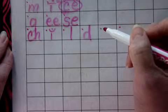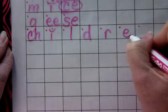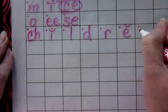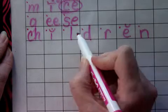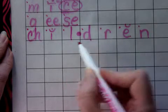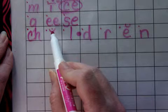The next sound is r. E, n. Single vowel followed by one or more consonants. The vowel is short. Here's the syllable break. A single vowel followed by one or more consonants. It's short. Children.